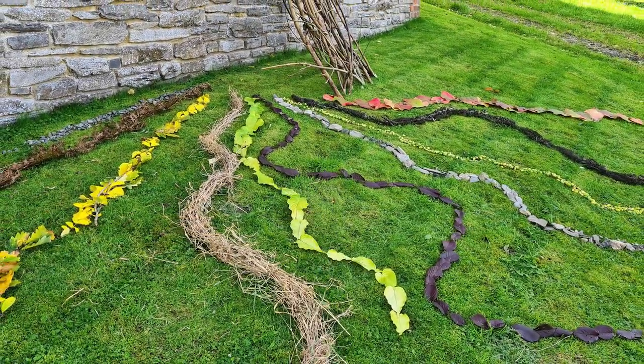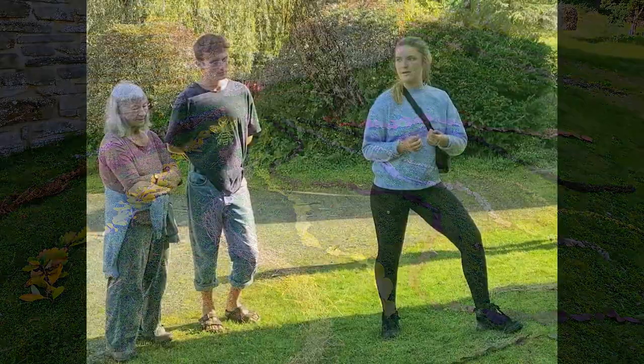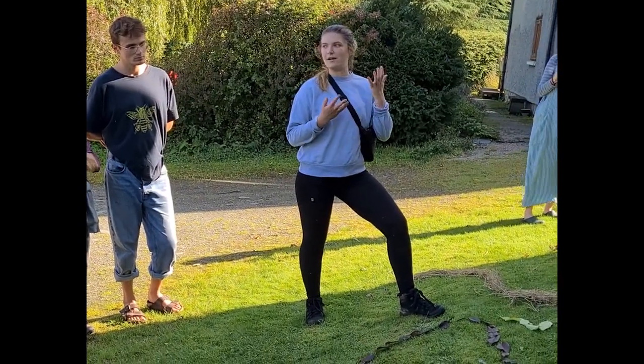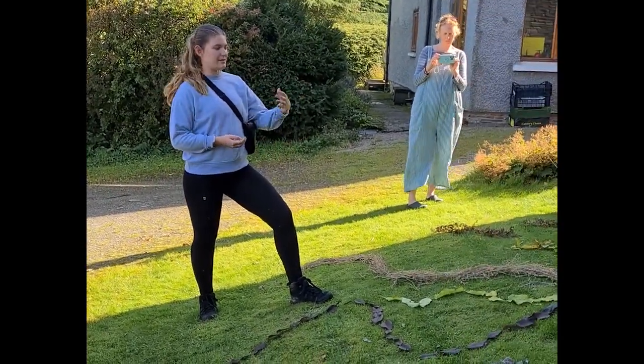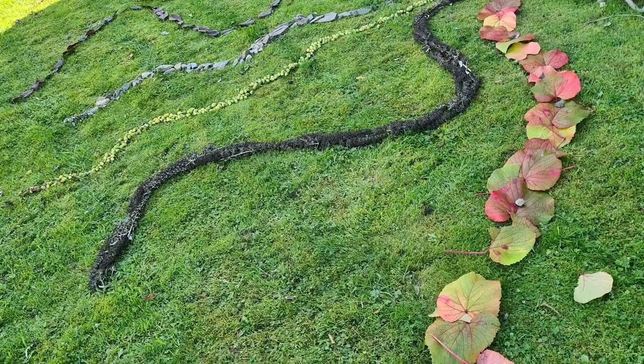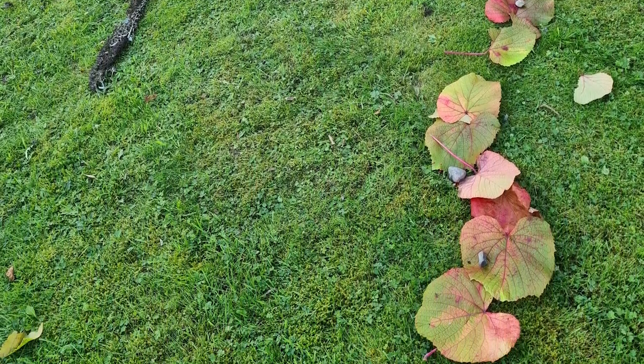When you're making each line, it very much depended on the material you were using, like how you made the line. So I got much more into the materiality of each thing that I use. Each leaf was kind of different as well. It's not like all leaves are the same. For example, the acorns took ages to pick up because they're so small, but then went down really quickly.